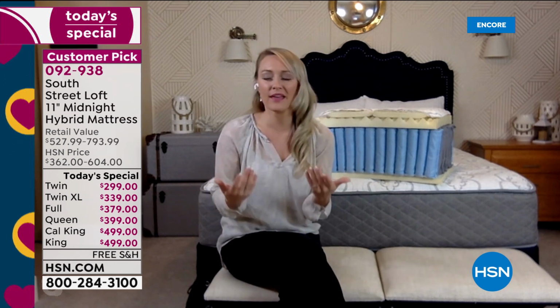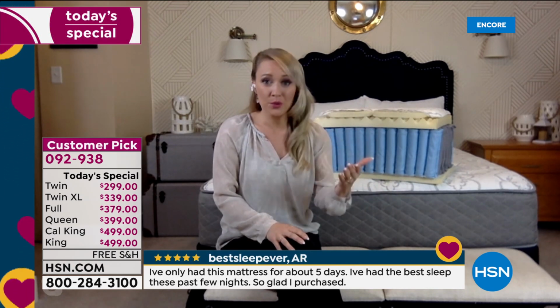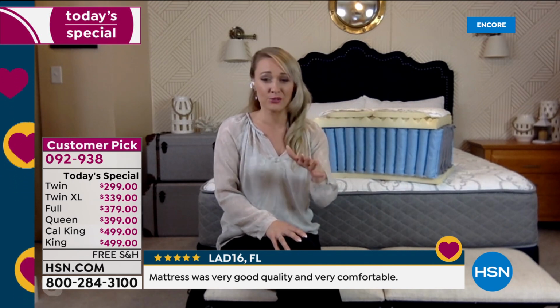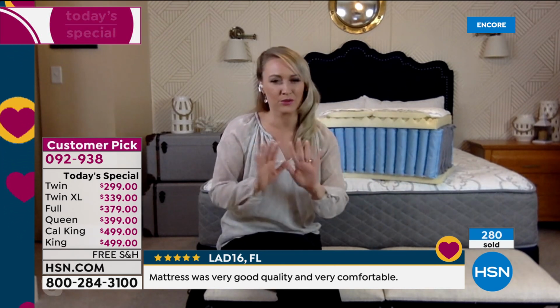You're not scheduling a delivery that probably won't show up on time. You're not strapping a mattress to the top of your car anymore. You're not going store to store to choose a mattress, which we can't do anymore anyway. And not to mention, it's not very sanitary to test it out and lay on the mattresses as other people are laying on too, which, just at this time is just kind of gross to think about.